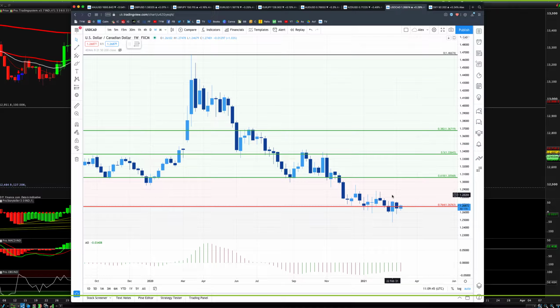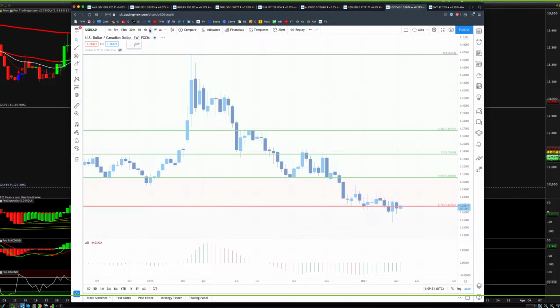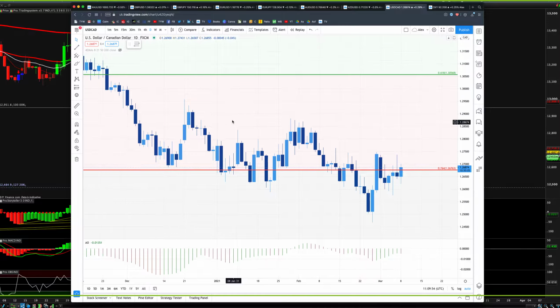But certainly we've had a move up. We've had a pullback. So what we'll do is we will drill down to the lower time frames. What time frames do you tend to trade off?